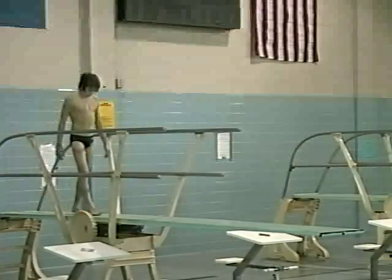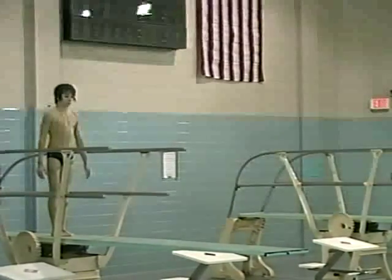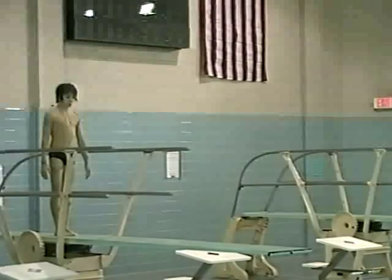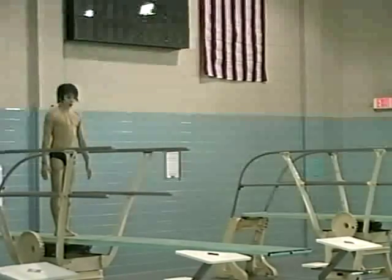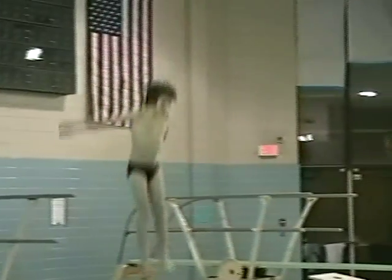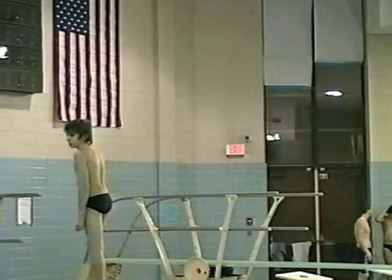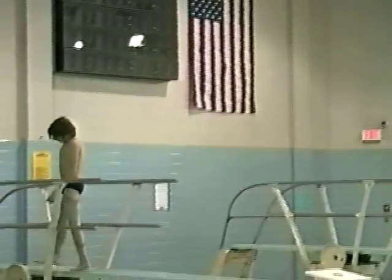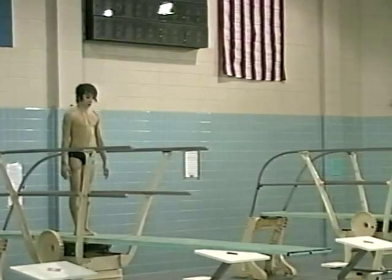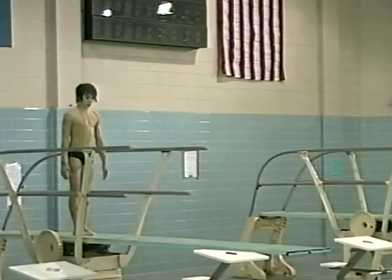For a reverse somersault tuck. Degree of difficulty 1.6. So, yeah, balk on the board. A balk is when a diver moves out to the end of the board and doesn't take his dive. So they're going to score him a maximum of 2, no matter what.